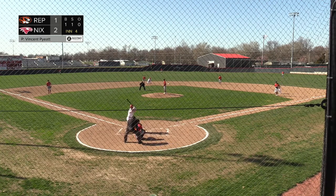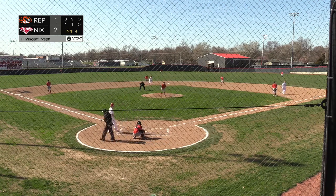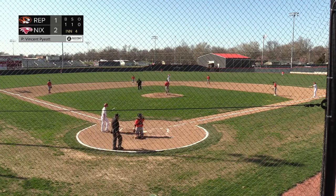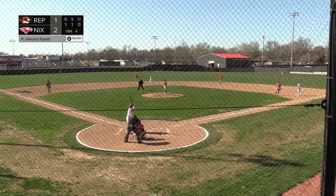One and one to Keith Pietmeyer. Next pitch from Pyatt, as he checks the runner, and the pitch was down the middle, but Pietmeyer called timeout as he waited for Pyatt to finally turn around and give him some attention. Pyatt was so entranced by Retone back at second base that Pietmeyer stepped out.